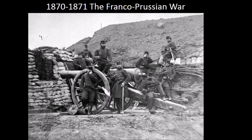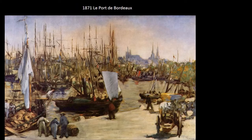So a lot of the work that we see from the Impressionists, and I'm also thinking about Degas, another artist we'll look at very soon here, is this contemporary view of what's actually occurring in Paris at the time, a lot of the rebuilding of the streets and this type of thing. It's also around this time, if you're really paying attention, that we see a change in the subject matter of Manet as well.